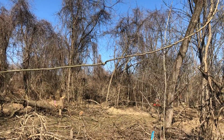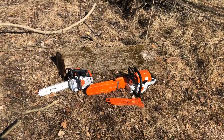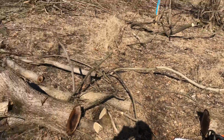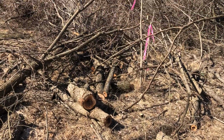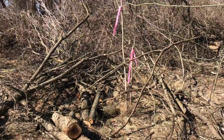I'm fried. There's my other new chainsaw, the little one there. That's a top handle saw. That's for climbing trees. But I tell you, for doing all these little limbs, it's much better than that big saw. That big saw kills.